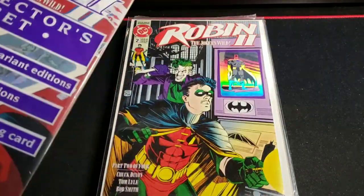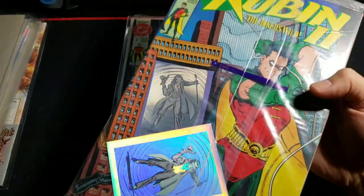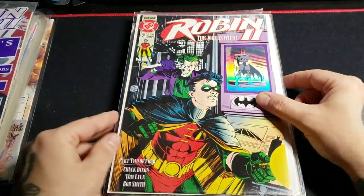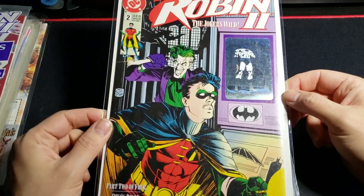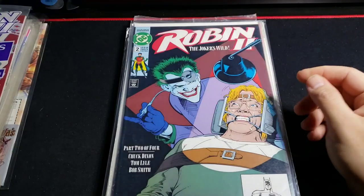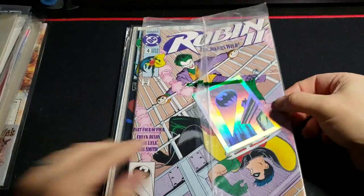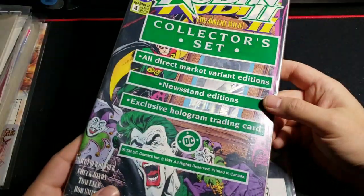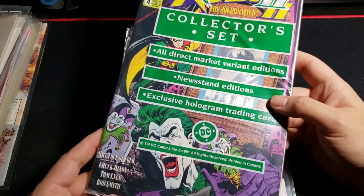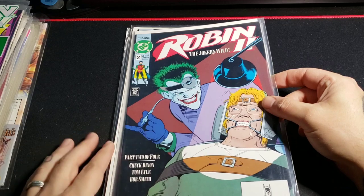Anyways, it's pretty cool. I gotta check that out. Is this like a DC? This might be worth something, actually. Robin 2, number 2. I'm sure there's nothing special with this, but it's in a nice Mylar. It's another Robin, another Robin, another bag, collector set, all direct market variants, exclusive holograms, all that fun stuff. Robin 2, number 2.